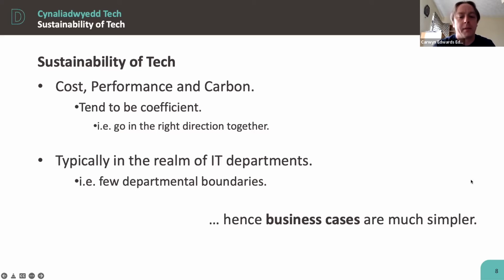The other key part about this is that it tends to sit within a single department or a single organisation. Everything they need to make the case and get it through tends to be in one part of the organisation. Basically, everybody's in agreement. Next slide.